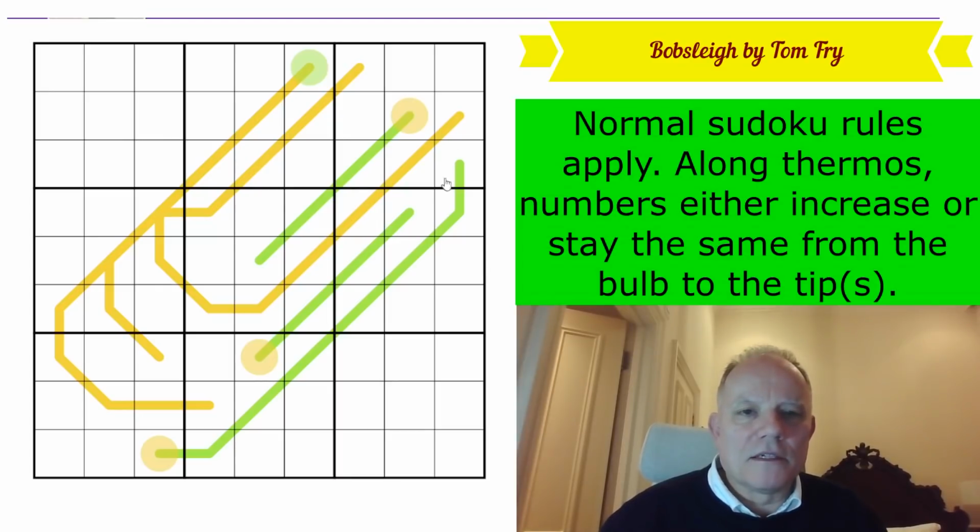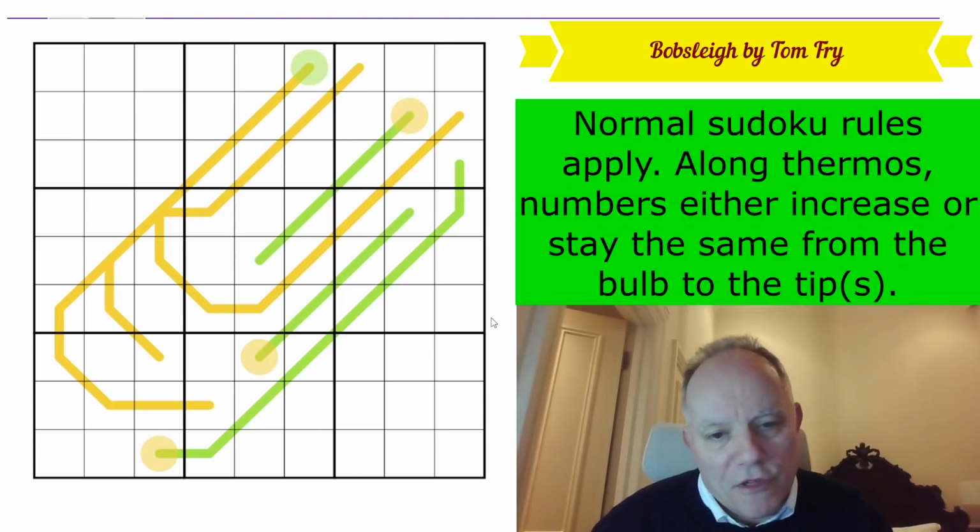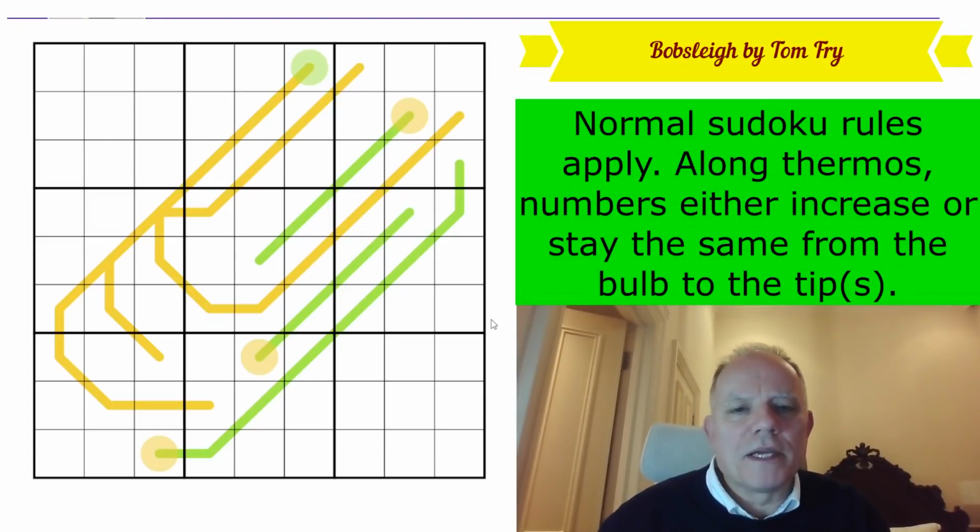Don't worry about the colours. As I say, they are just for decoration. All of these thermos are genuine thermos, genuine slow thermos. Maybe that's Tom's comment on the Jamaican bobsleigh team, that this is a slow thermo puzzle.